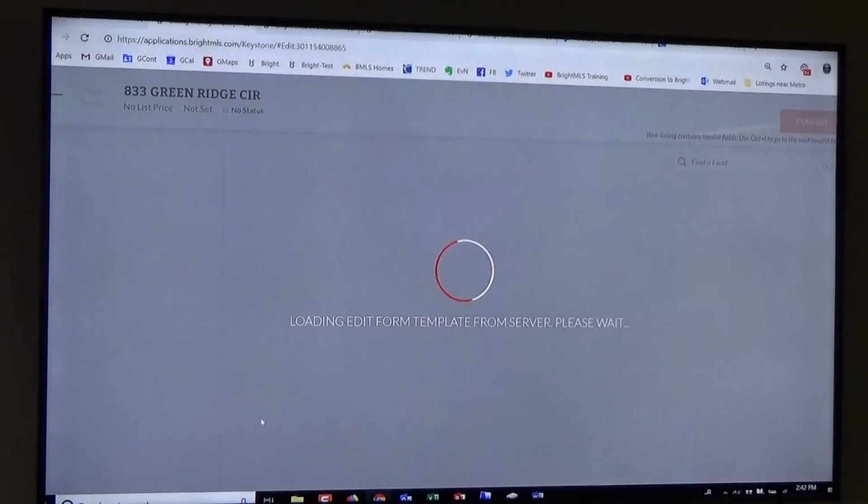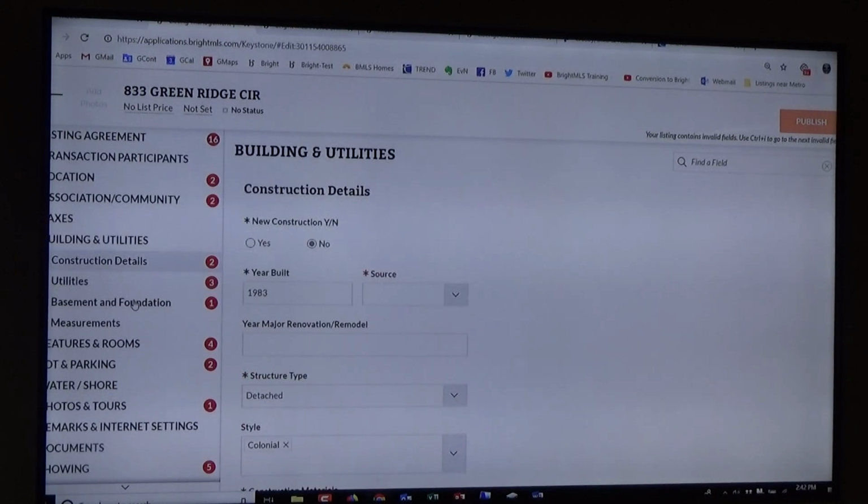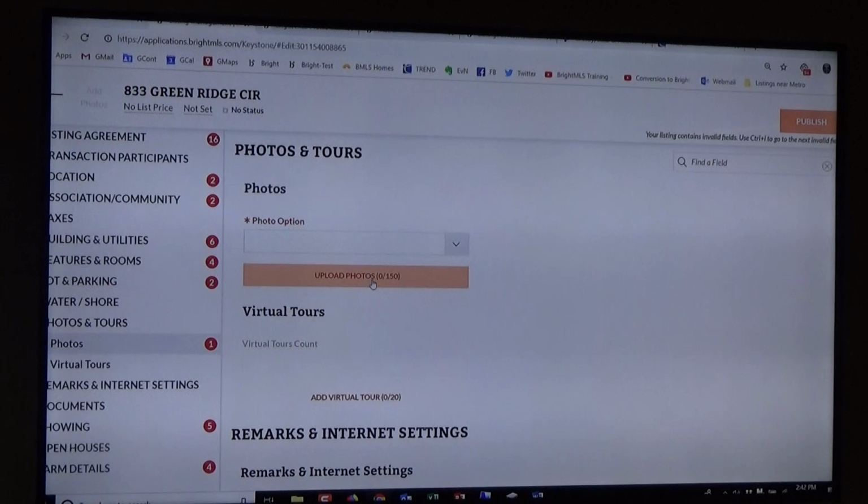But here's Howard's listing on Green Ridge. It's going to let you know with this menu on the left side here how many things you still have to do before you can publish. So building and utilities, you can actually click on that. It brings you right to that section. There are still six things I have to do over there before I can publish. Or photos and tours, I've got to put in at least one picture to publish a listing.